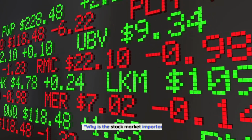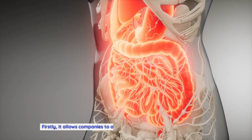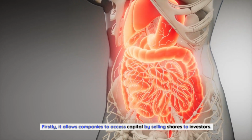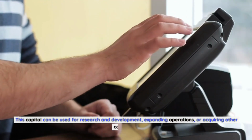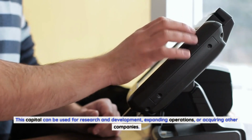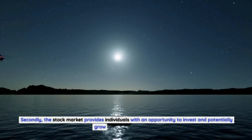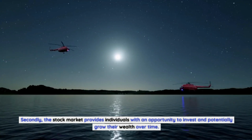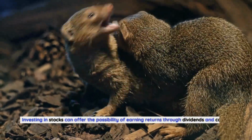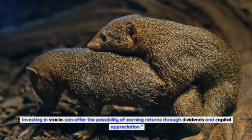Why is the stock market important? Well, it serves several key functions. Firstly, it allows companies to access capital by selling shares to investors. This capital can be used for research and development, expanding operations, or acquiring other companies. Secondly, the stock market provides individuals with an opportunity to invest and potentially grow their wealth over time. Investing in stocks can offer the possibility of earning returns through dividends and capital appreciation.